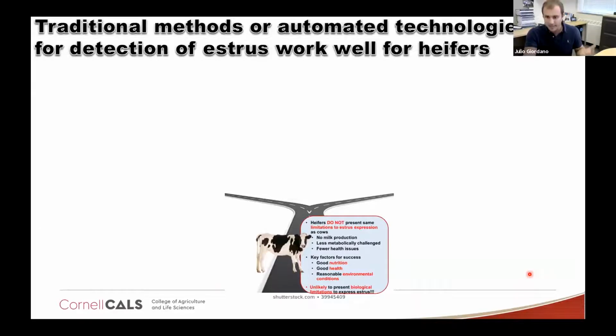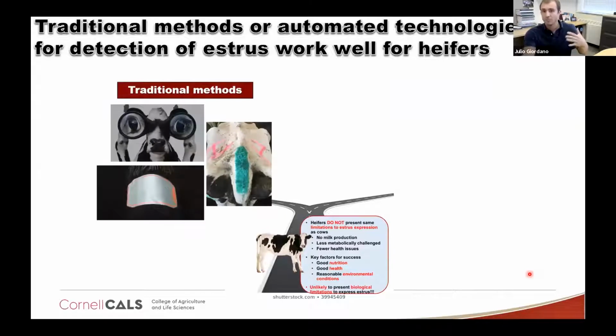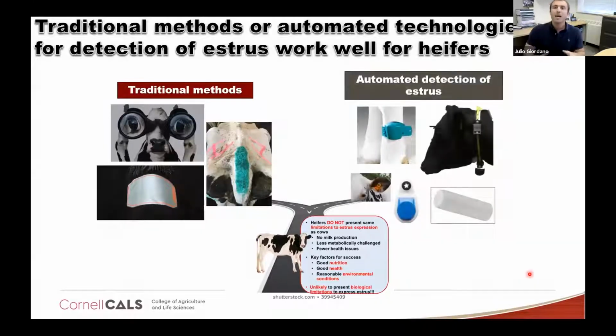And that's something that farms should be aware of, and before they embark into these type of programs, make the decision of having a really good estrus detection program. There is no secret. Heifers are really good expressing estrus. We can use any of the traditional methods, visual, tail paint removal, estrus detection patches, proven to work really, really well.